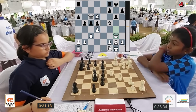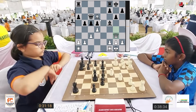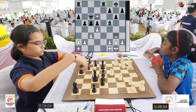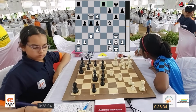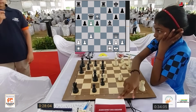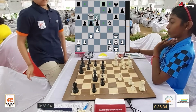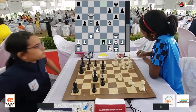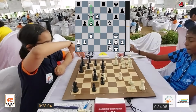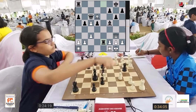And now the problem is f8 is hanging and also c5 is under pressure. So Krisha plays rook e8, and now a very good move is d takes c5. Yes, taking with the pawn. Rightly so. If you would have taken with the bishop, maybe rook e2 and black has good compensation. dc5 means your pawn gets one step closer to queening. Rook jumps to e2.